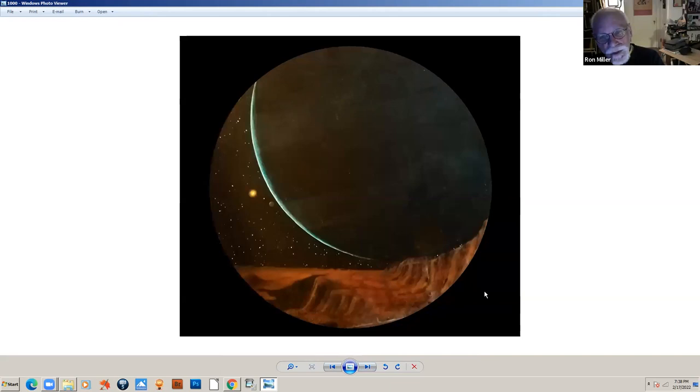Here we go. This is the very first space painting I ever did in my entire life. I did this in 1968. I still have it. And so it's historic, I guess.